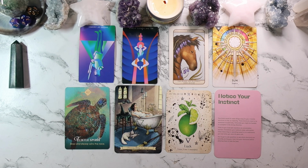Again, I think this is a sign for you to change your perspective, you know, like identify any sort of limiting beliefs or outdated practices that you might have. Maybe this is regarding money. I think this is a sign for you to be willing to adopt new strategies or mindsets that can really open you up to opportunities for wealth.